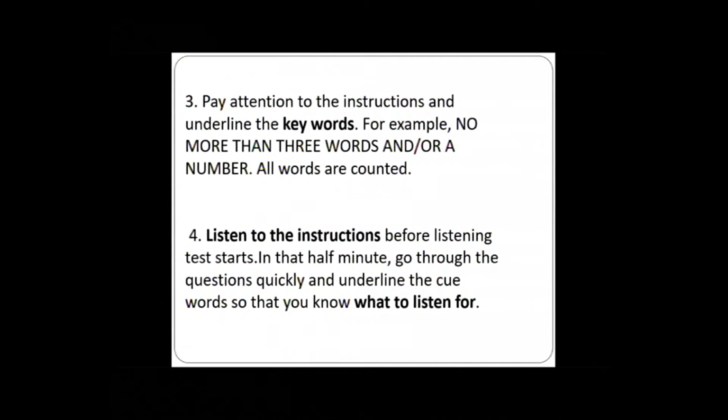All words are counted. So no more means it can be lesser, but it cannot be more than the given number. And instructions are of 2 types. In point number 3, these are the written instructions in the question paper. But in point 4, these are the instructions in the audio.